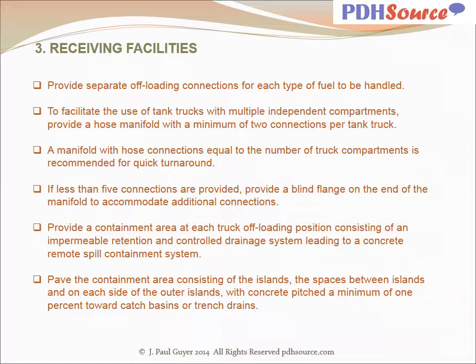To facilitate the use of tank trucks with multiple independent compartments, provide a hose manifold with a minimum of 2 connections per tank truck. A manifold with hose connections equal to the number of truck compartments is recommended for quick turnaround. If less than 5 connections are provided, provide a blind flange on the end of the manifold to accommodate additional connections.